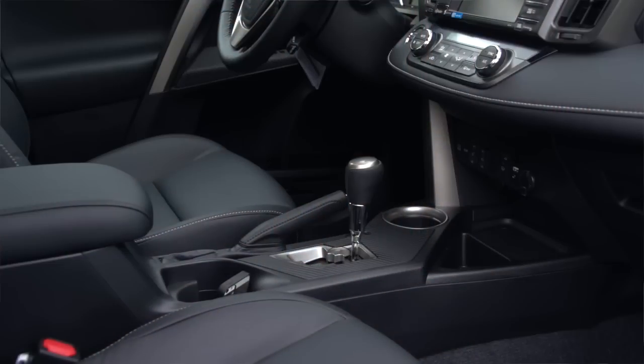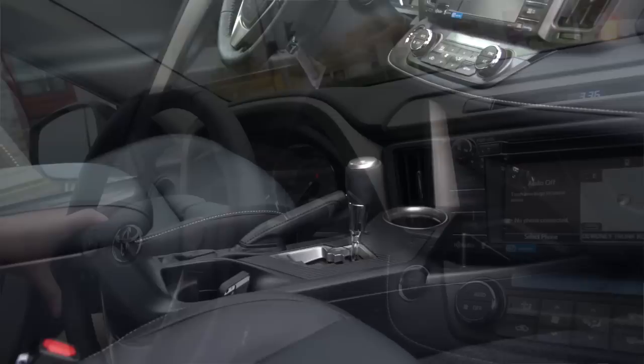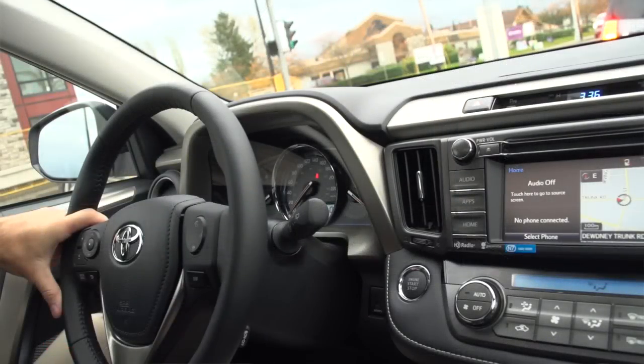And we even have a power lift gate that's available in our limited model, which makes it really easy. Just click on the fob and it opens up for you wonderfully. Very, very handy when you've got an armful of groceries or 2 children at hand and you want to be able to get into the back without having to necessarily actuate it with your hand.